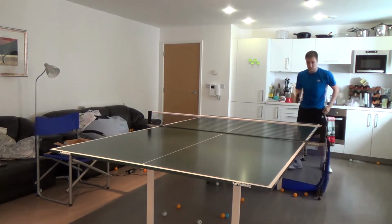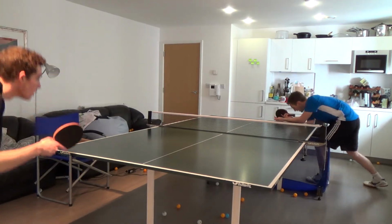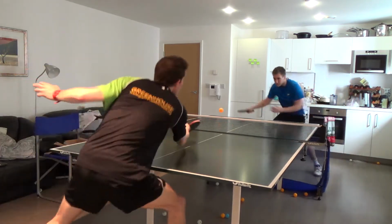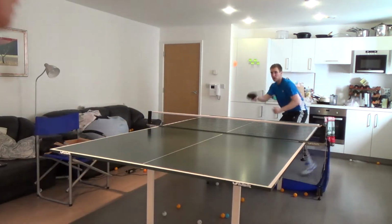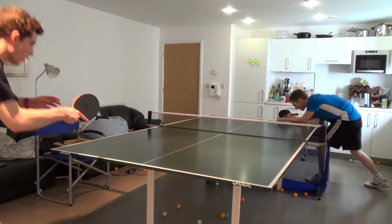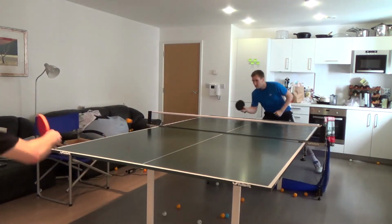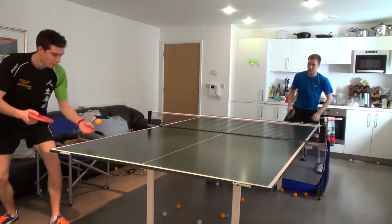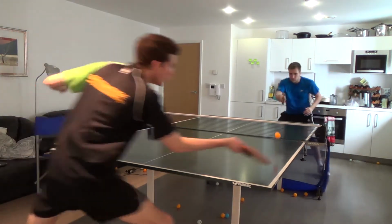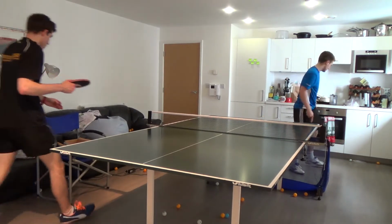That was a very nice flick. So his backhand's got much better and he is able to use a bit more wrist. And we're trying to do loads more point related things rather than doing too many drills, because he needs to get used to all the serve and return and the different spins. That was an okay backhand opener.